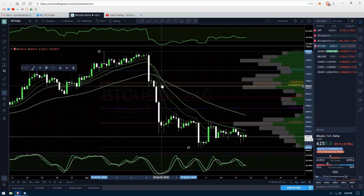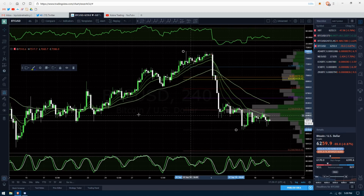Once the shorts stacked up at this level, that's when the bulls just got crushed, and it went into a free fall, because from about 6,800 down to about 64.5, there's just no trade volume at all, because we've always pretty much jumped right past this point.